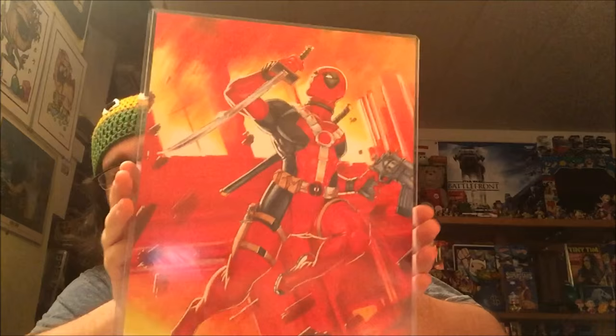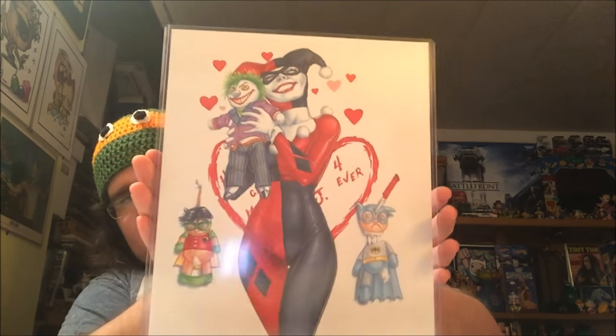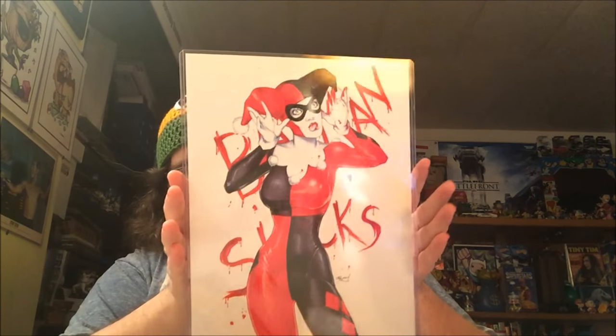I picked up 3 prints off of the artist Rhiannon Owens. Hopefully I'm pronouncing that right. I got this cool Deadpool print, and I got 2 Harley Quinns. Got that one, and then I got that one. I always try to buy stuff off the artist because I like art, and I like sketch cards.